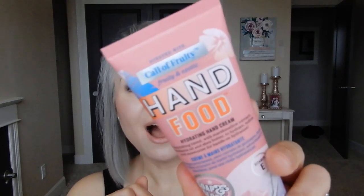So this is the Soap and Glory Hand Food Hydrating Hand Cream, and this is in their scent Call of Fruity. I love this. Not only is this a really nice hydrating hand cream, it's got some really great ingredients in it. It's got marshmallow extract, macadamia oil, and shea butter. All of those ingredients are going to deeply hydrate and nourish the skin, but this also smells like $1,000,000, you guys. Oh, it smells so good. If you like that sweet tart smell, you are going to love this.